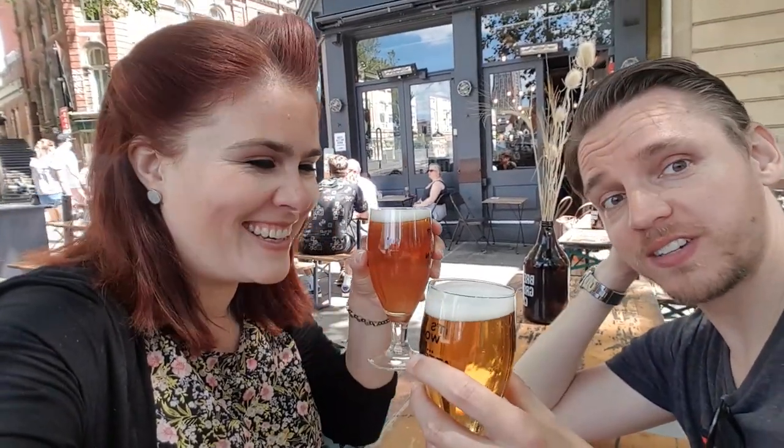We haven't been on the ferry boat. We did buy some gin, thank God, and we're just having one final beer in Bristol before we head back and get our car and drive to Clifton to go to the suspension bridge. So yeah, we're back. Couldn't decide where to go for a drink, so we've just come back to Brewdog. Old faithful. Cheers.